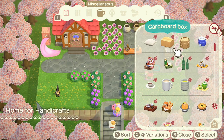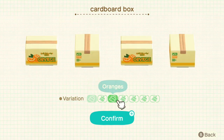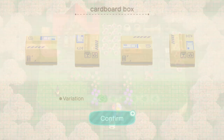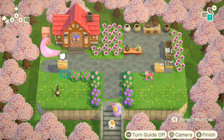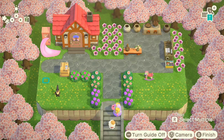Cardboard boxes. What do we have for labeled oranges, apples, peaches, pears, cherries? I like the idea of labeled. So we're gonna do that. So this little girl, she's doing a lot in her spare time. And she has orders of the washu. She's doing commissions and such, and it's very, very hard for her to get everything done.